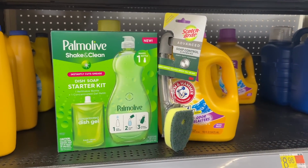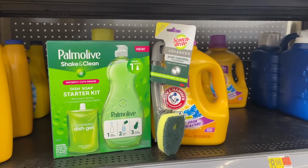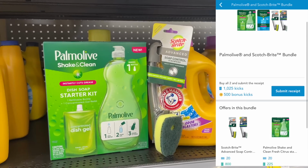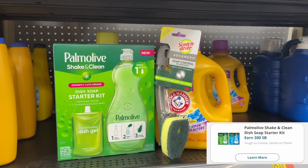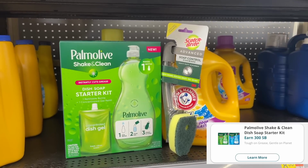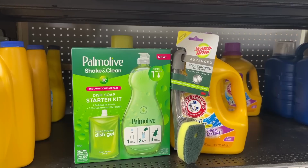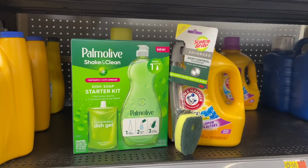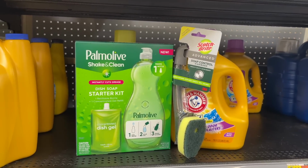All right, you guys, so these 2 are gonna total us up to $9.45. I am gonna be submitting back to Shopkick for $6.10 for our bundle, and I'm also going to be getting back $1 on Swagbucks for the Palmolive. That's going to make my final cost for both items just $2.35 or $1.17 each. Now if you want to, you can also pick up 2 of the Palmolive Shake and Clean instead. We do have $3 back on 2 on Swagbucks. That'll make your final cost for all 3 items $3.33.